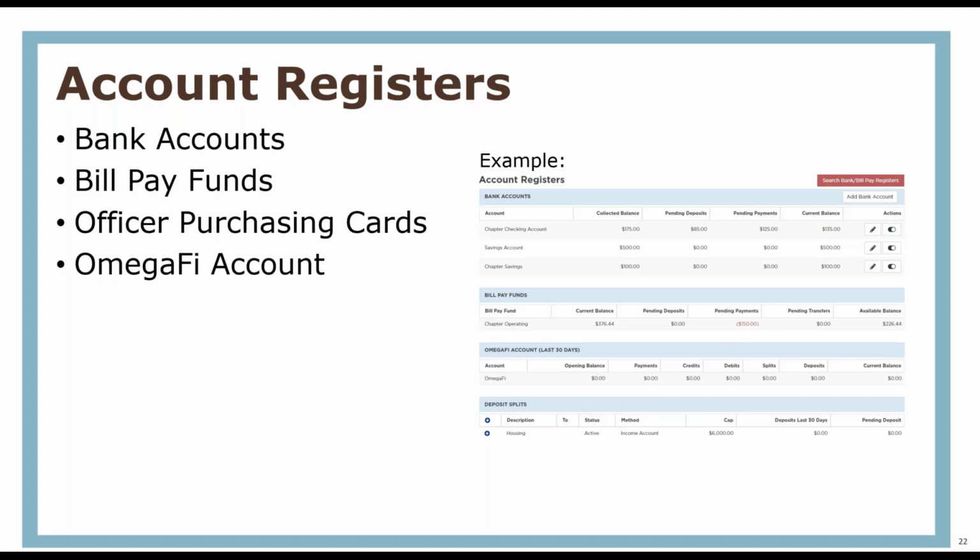There are 4 account registers. So you have a bank account register that your chapter can maintain to reflect the activity in your local bank accounts. Here you'd have to manually enter all disbursements, receipts, and transfers that occur in those accounts. We also have bill pay account registers. So each bill pay fund will have its own register that lists transaction details for all receipts and disbursements that occurred through bill pay. Each officer purchasing card would have its own register. And then you also see a register for the OmegaFi account over the last 30 days, which would show all of the activity, the Vault billing fees, the merchant discount fees, and then the distribution of funds between your different bill pay accounts.